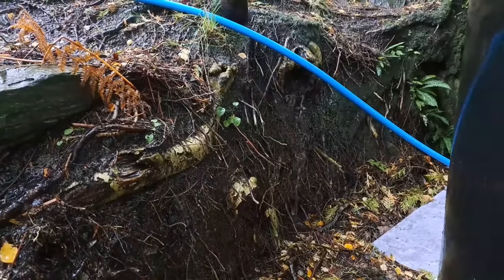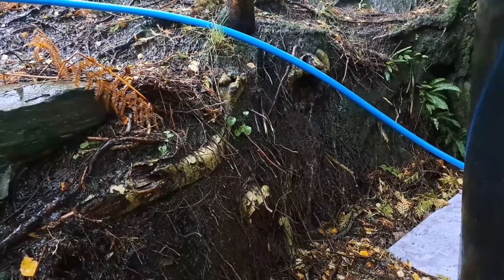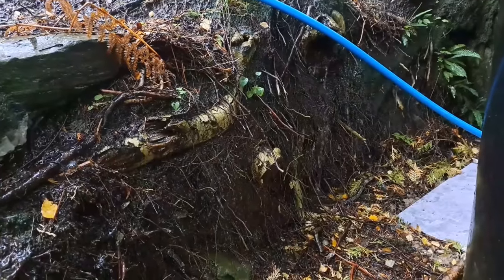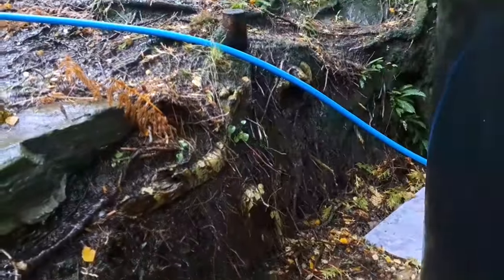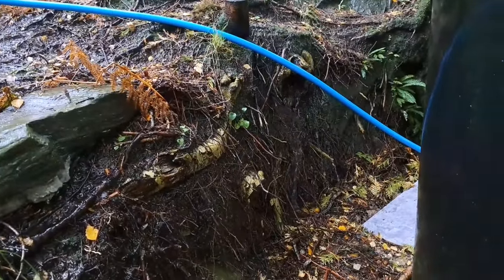Here's another example of the drainage issues we have running from the hill. All that water that's pouring out there from that root system, dropping down there. And it's this source which is then connecting up with the trench at the back of the house.